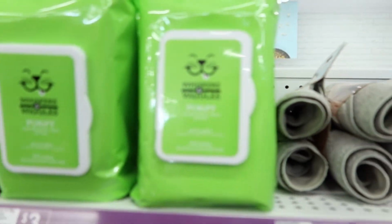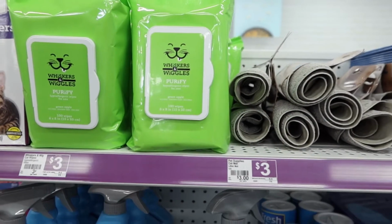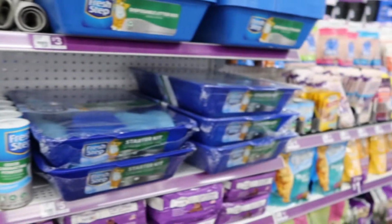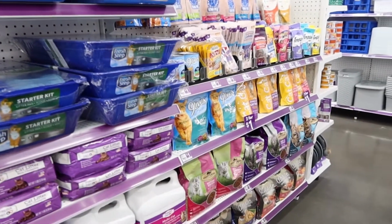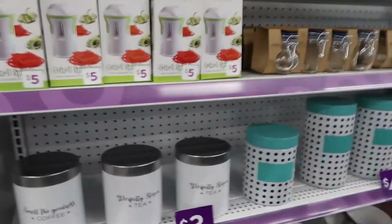And here's some kitty wipes. I don't know if I would wipe my cat down with that. I feel like my cats have always been super sassy. I don't know if I would be like, here, come here, let me wipe you down.